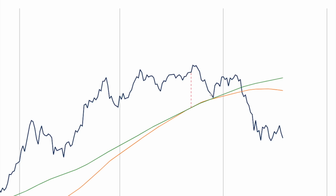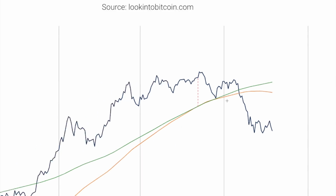But then that crossover occurs within the period of a few weeks rather than a few months. We tend to see a few months elapse for that crossover and cross back over to occur, and it happened within a few weeks. And in fact, this crossover wasn't even that clear, because really we just saw these two moving averages align pretty much with one another until that cross back over occurred.